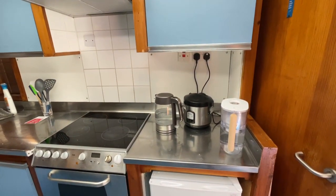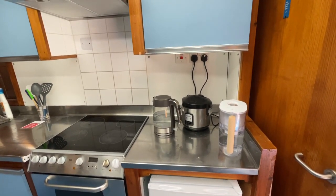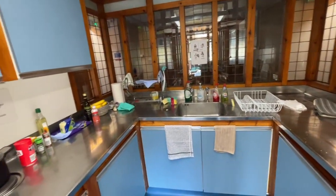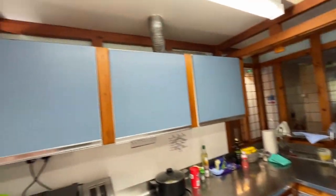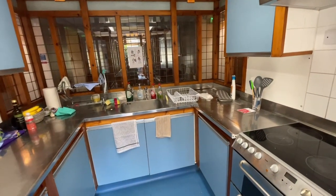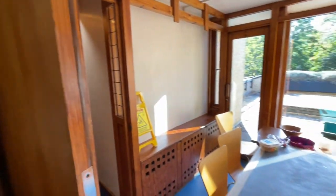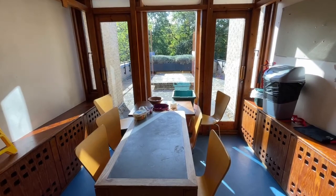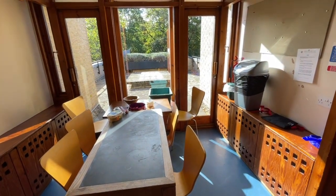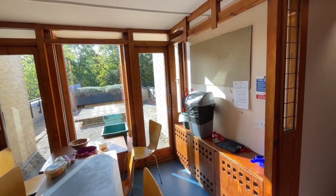And then here we have another one of my flatmates' kettle and I believe rice cooker. So yeah, that's about it. As you can see, there's lots of space. This kitchen is shared between 6 of us, and realistically, you could probably only fit about 3 people cooking at the same time. Here we have the dining room table or tables, 6 chairs for 6 people. The bins, recycling, food waste and general.